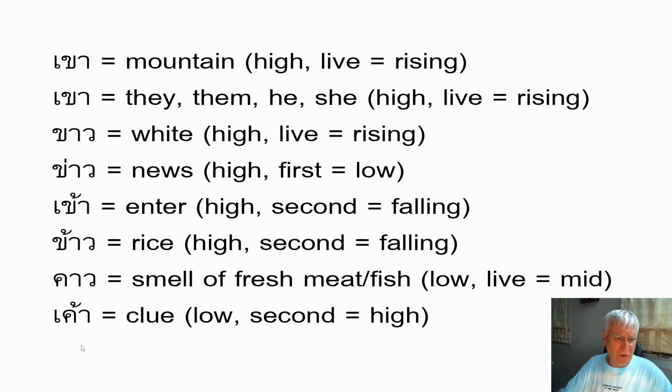This one also uses Kor Kwai as an initial consonant. It's got the short ow and it's got the second tone mark. And low class initial consonant, second tone mark gives it a high tone. So we've got to try and sort of move our register up, but keep it short. Cow, cow, which means cloth.